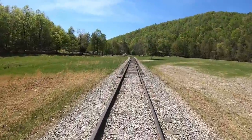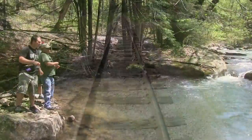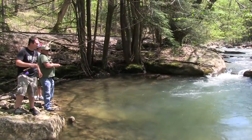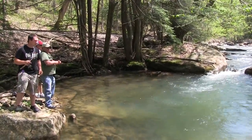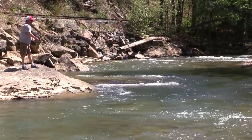Now, a lot of people are probably looking on their map right now and going, where in the heck are these guys? To be honest with you, we really don't know. We basically put it in our GPS and started in Elkins. And ended up, you know, we saw a little bit of the lower Buchanan on the way.